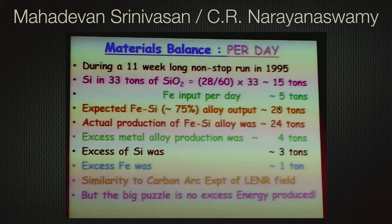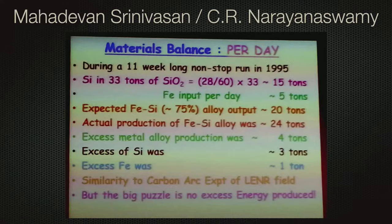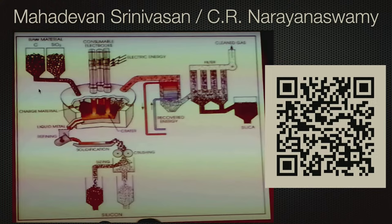And so in this case, silicon was synthesized to the tune of 3 tons, and iron was synthesized to the tune of 1 ton. And it would always seem, in their understanding, that oxygen is critical. With my theory, oxygen is critical, except oxygen 17 is synthesized first. I'm not averse to this either, but the carbon has to be ionized, and it's going to be ionized when it's in this scenario. Okay?